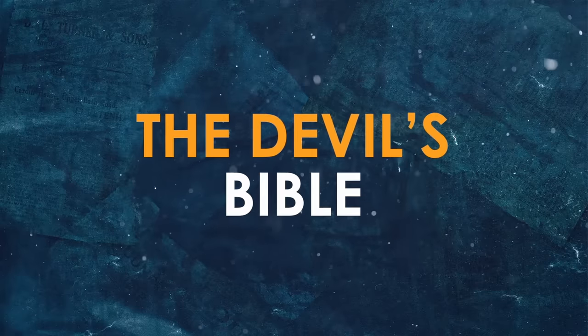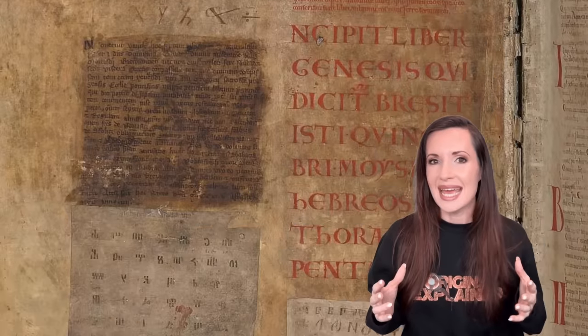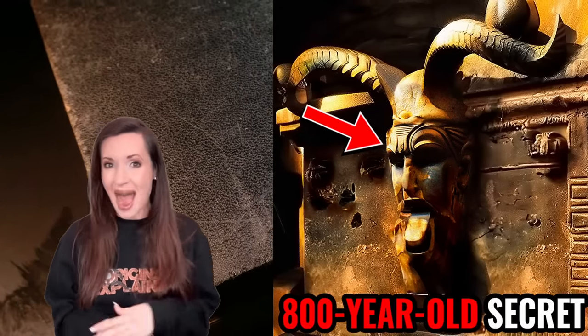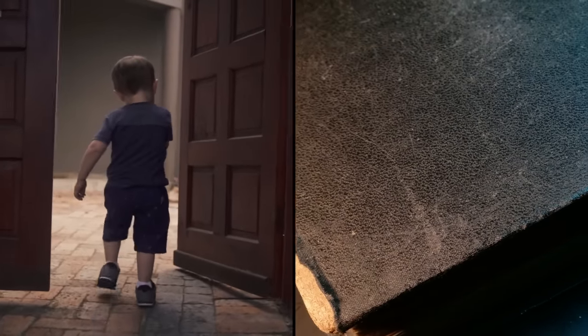The Devil's Bible. The Codex Gigas, otherwise known as the Devil's Bible, is not only a massive manuscript, it is a wild ride through history. And when I say it is the largest medieval manuscript in the world, I'm not kidding. We're talking about a book that is 36 inches long. That's roughly the same size as a three-year-old child.